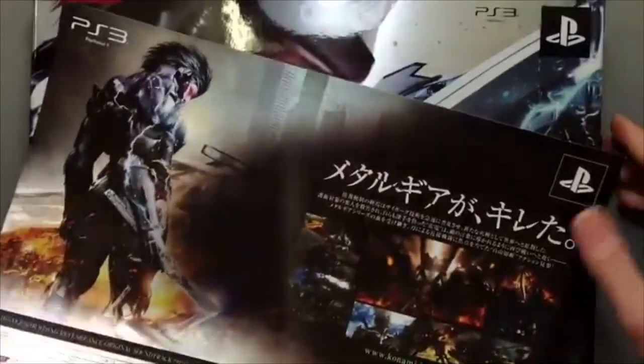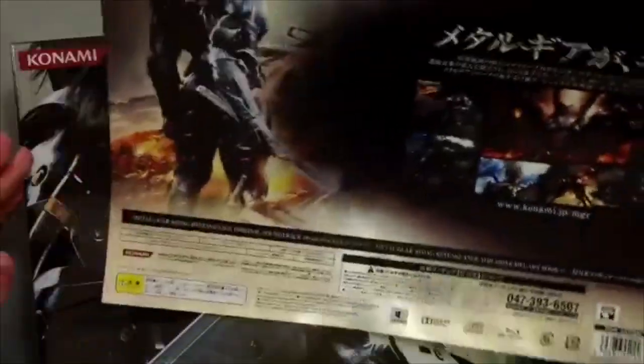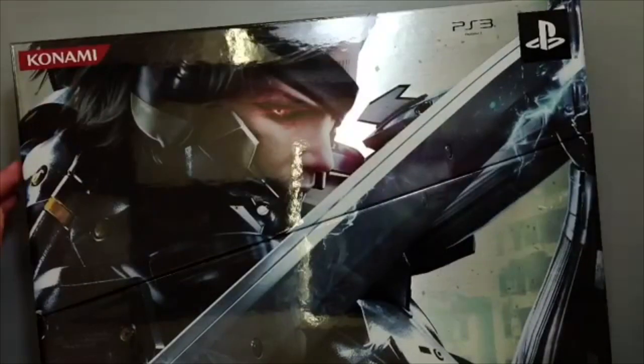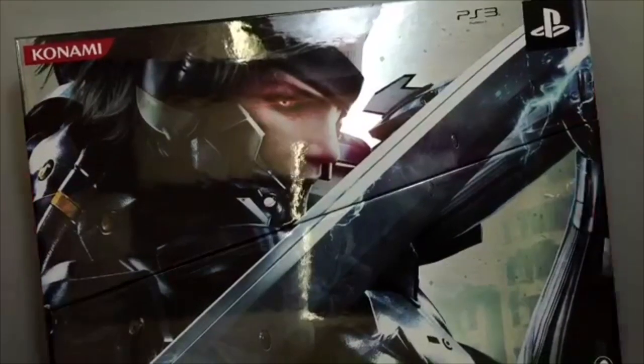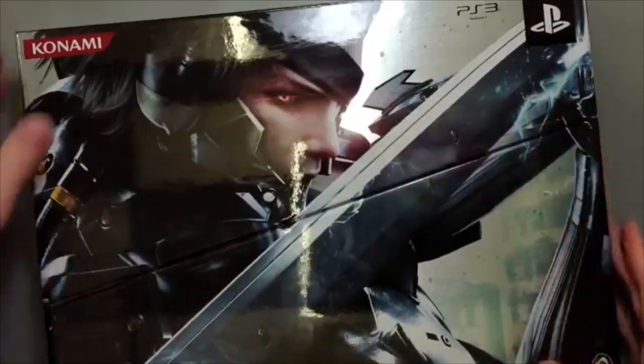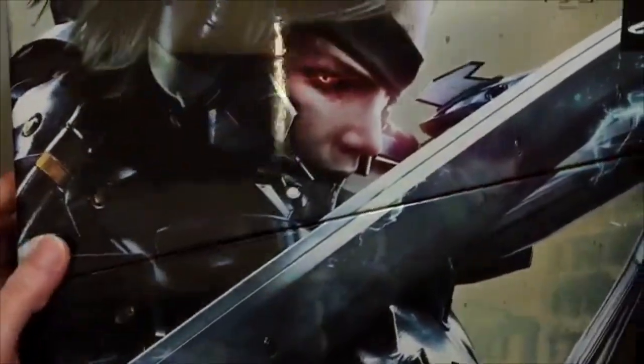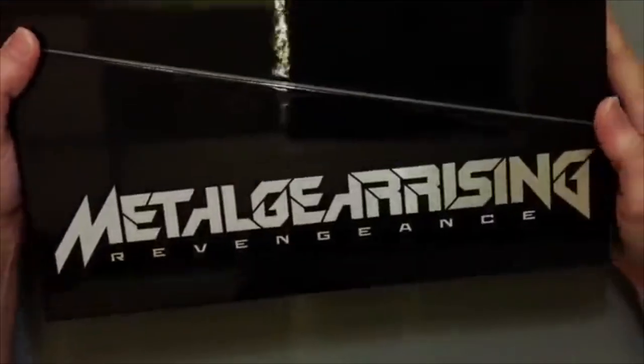Okay, so underneath we've got this little card to show you what's going on here. It has all the cool stuff, so I'll get that out of the way. That's just the information card, if you will, of what's inside. Now this box is really cool. It's got this neat slash opening here on the side. It's kind of like a file box so that you can use it later if you want to have it on your desk.